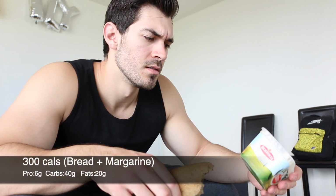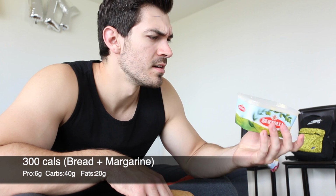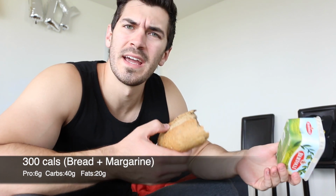Sitting down for pre-breakfast snack. So I'm having eggs for breakfast, like I said. Now I'm gonna eat this piece of bread and dip it in some butter or margarine, I guess.